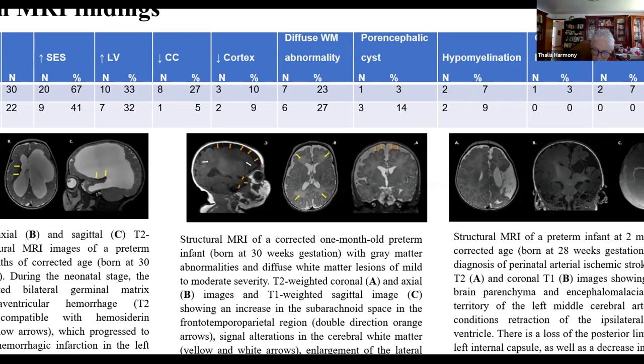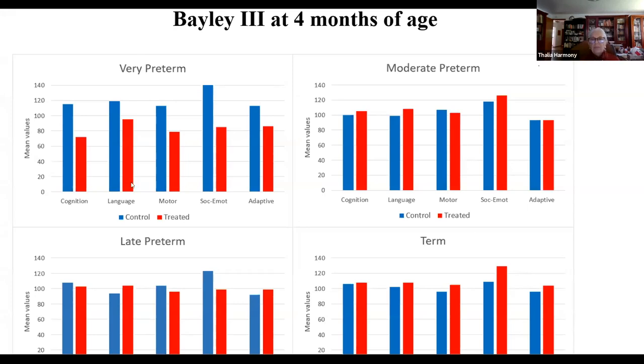In the next, these are the results of the application of the Bayley-III at 4 months of age. And in the 4 groups, very preterm, moderate preterm, late preterm, and term, you can see that they are very similar in both control and treated group. Here in very preterm, it appears as if the control have higher values, but as the number of subjects was not enough, there were no significant differences. So they have adequate values for the Bayley scores in cognition, language, motor, social-emotional, and adaptive.